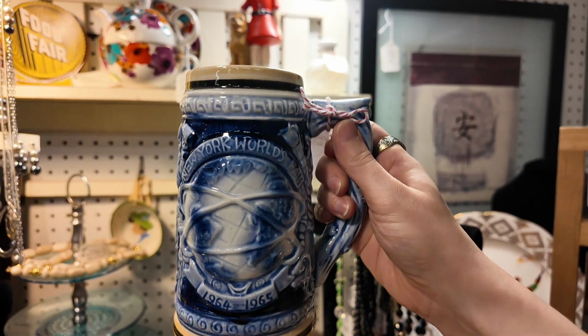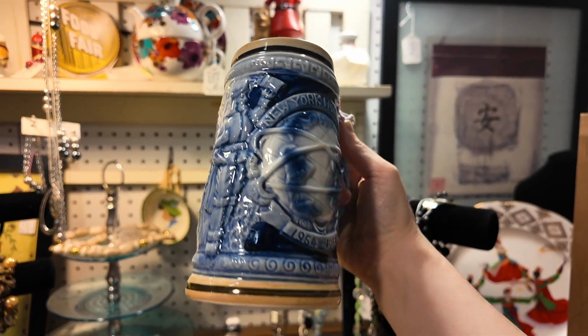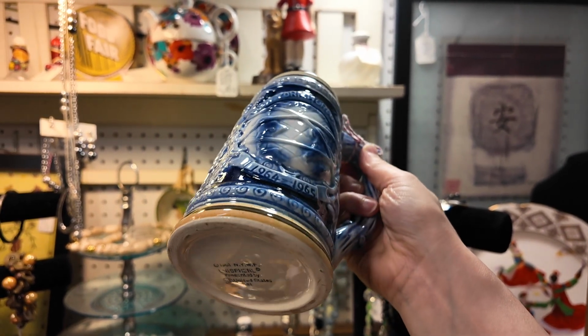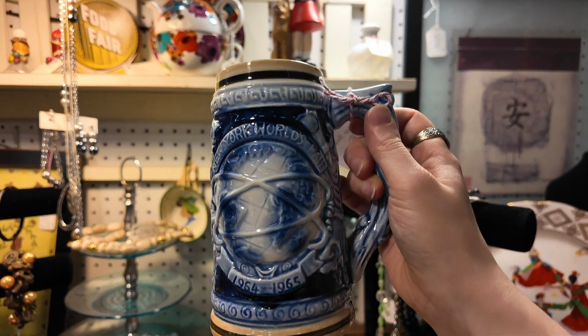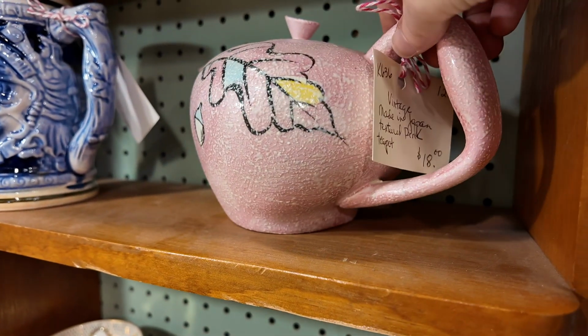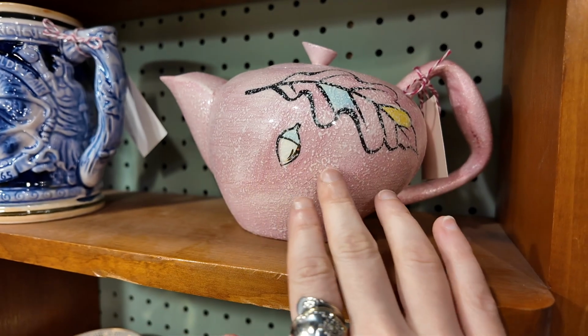And here is a large World's Fair drinking mug. I haven't seen this one. It is marked on the bottom, Unisphere World's Fair. It is $40. I like the teapot right next to it. This is $18, made in Japan, and I really like that it has the texture.